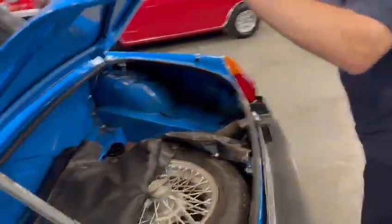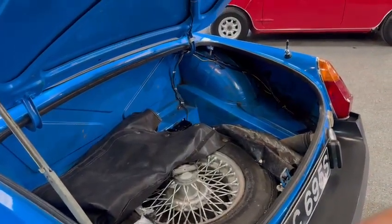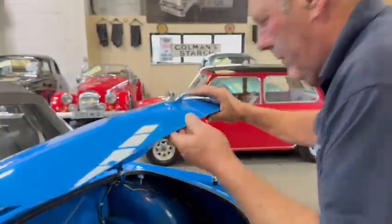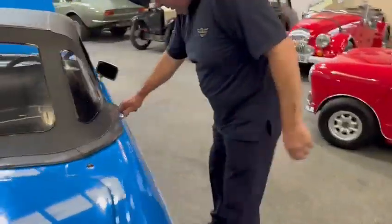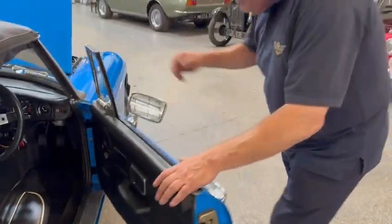Boot feels all right. Tidy enough in the boot. You can get a nice carpet kit now, of course, to sort that lot out. Make it look a lot tidier, can't you? But the boot itself, look, that's all okay. Ain't full of filler. Have a quick look at the doors. Seam again, good. Skin's all good. Nice old car.